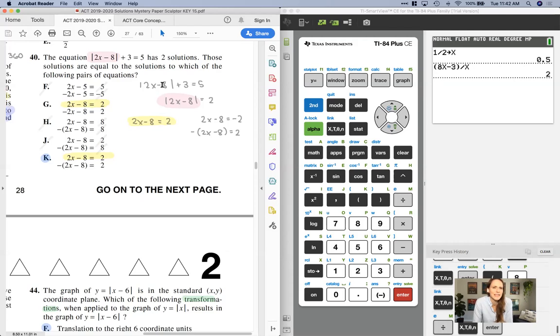So they give us the absolute value of 2x minus 8, plus 3 equals 5 has 2 solutions. Those solutions are equal to the solutions to which of the following pairs of equations? First, I'm going to isolate that absolute value expression. So we have the absolute value of 2x minus 8 equals 2. Then when I remove these absolute value bars, I have that expression equal to positive 2 and negative 2. So any answer choice not equal to some form of 2, I can eliminate. So I eliminated F, H, and J.